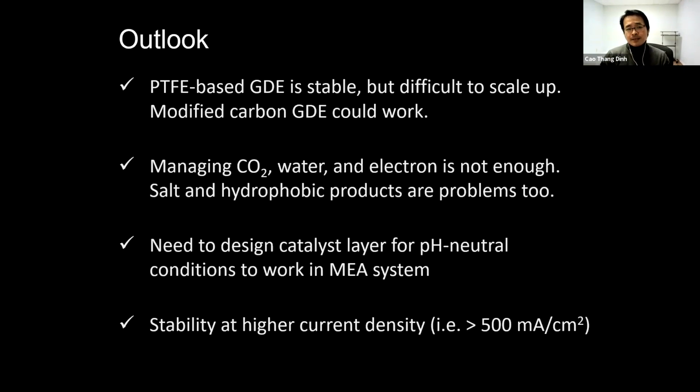Now, the second thing is, so far we try to bring all of the reactants to the surface of the catalyst: the carbon dioxide, water, and electrons. We try to bring them to one location on the surface of the catalyst. It worked for us to start the reaction. But once you start the reaction, there are other things to consider. One of the problems is the ozone I mentioned, that when you use the anode side with the MEA system, it can diffuse through the membrane and accumulate inside the pore of the GDL and block the diffusion of the CO2. So the ozone is a problem.